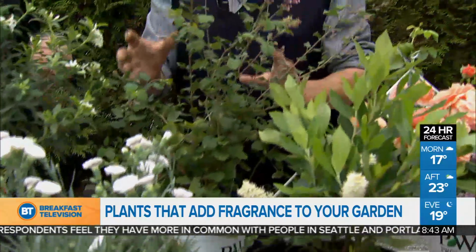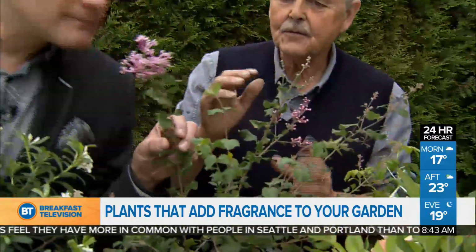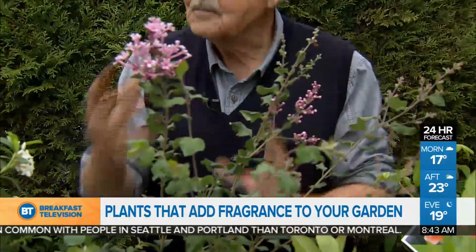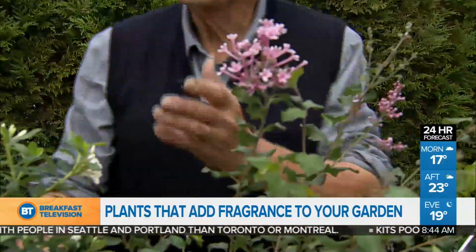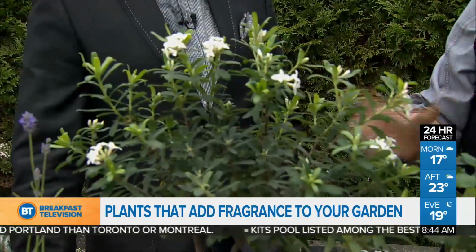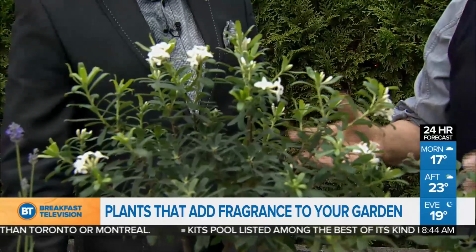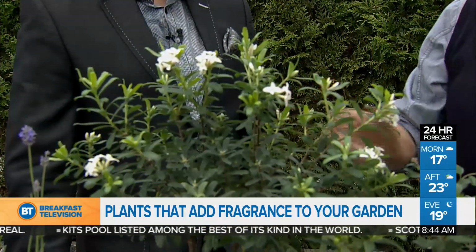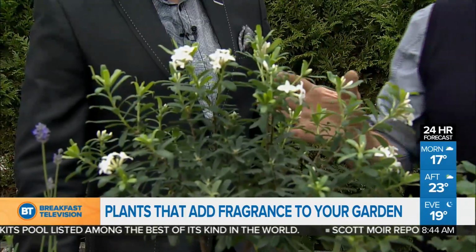I love this one. This is a lilac that is disease resistant and fragrant, but it blooms twice. They call it Bloomerang. It blooms in the spring, and in the summertime when we need it most. This Daphne is my favorite. It's called Eternal Fragrance because instead of blooming for 3 weeks, it blooms from March until November, just constantly in our West Coast gardens.